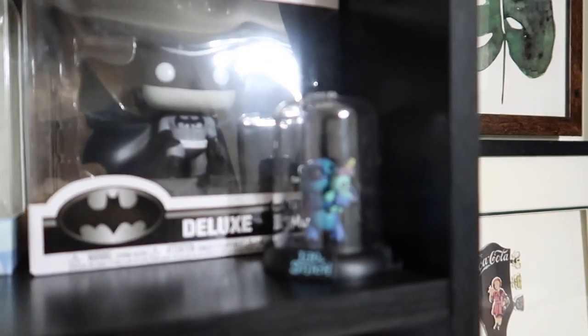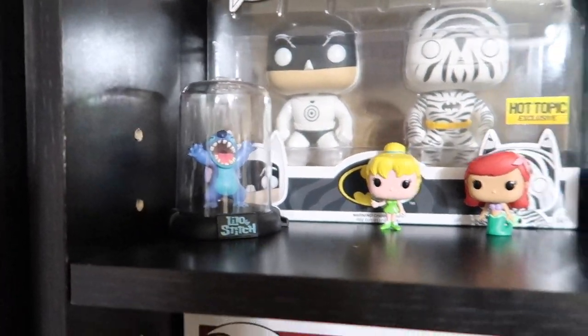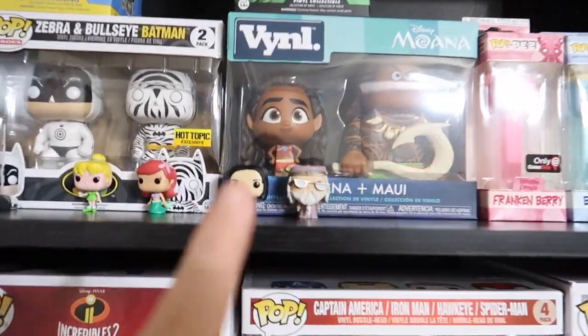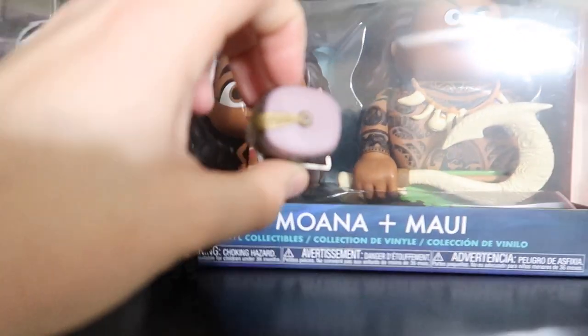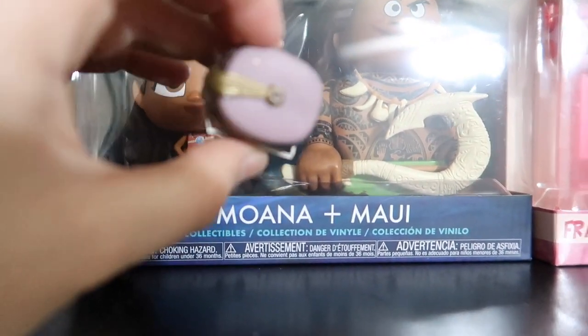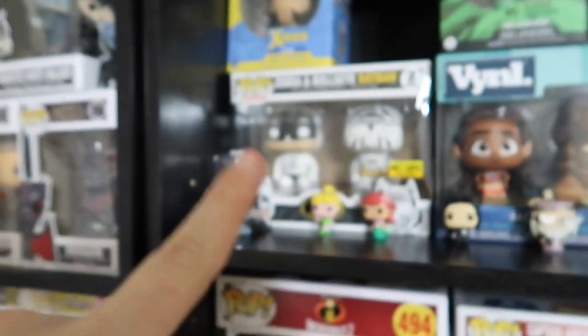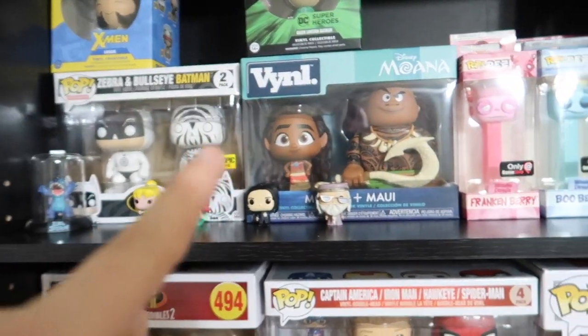So, I have my little Stitches up here, which are just these little domes. And I don't think they're anything cool like that. I literally got them out of a little Mystery Mini. But then we have Pocket Pops that I took the tops out, if that will focus. You can see kind of where I took the tops out of the head so they could just sit there and stand. Then we have some Dorbs, and then we have 2 packs right here of vinyl.